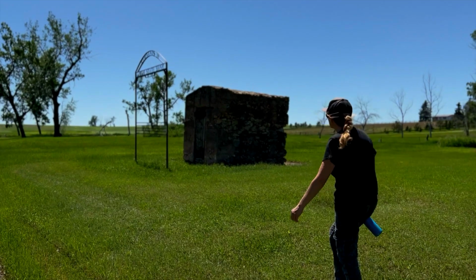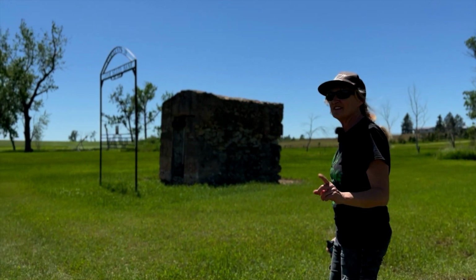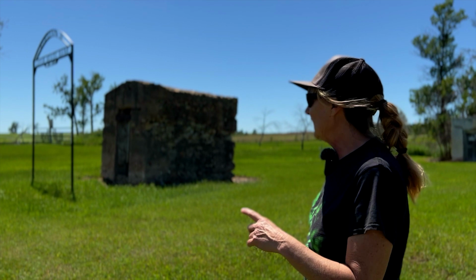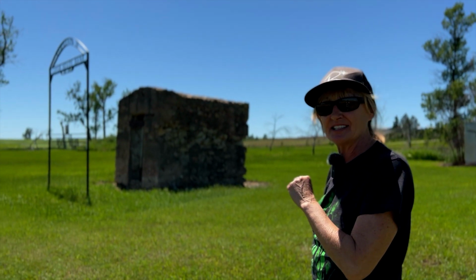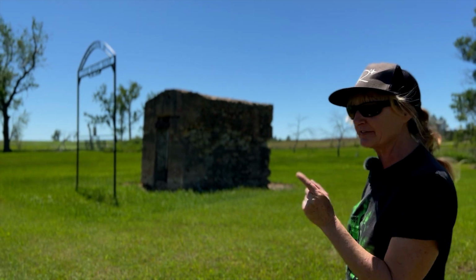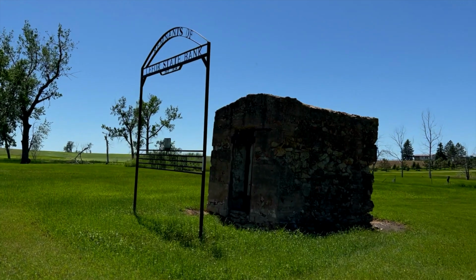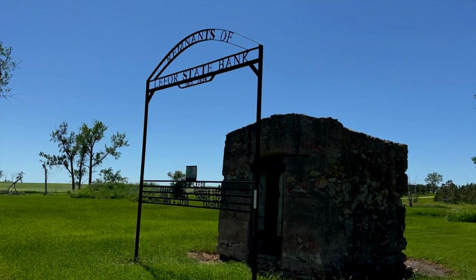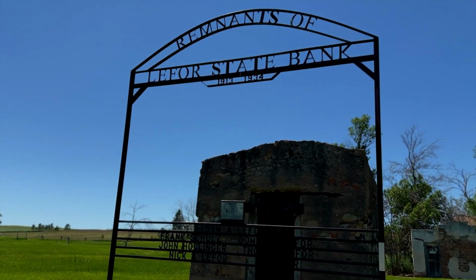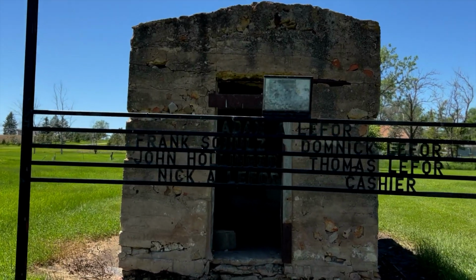All right, so noticing that this is not a sculpture. No, but the reason why we've stopped is we're in the small town of Lefor, I think that's how you pronounce it, and this is the remains of the bank. Only the vault is left. Let's take a look. Yep, it says right on top, remains of Lefor State Bank, 1913 to 1934. Yeah. Whoa, it's very muddy.